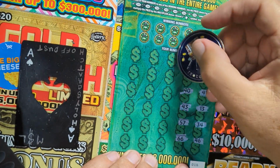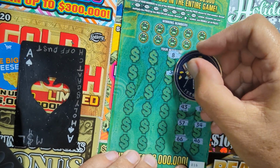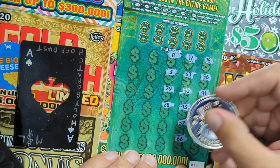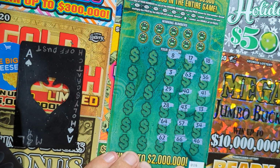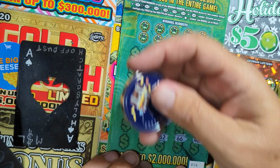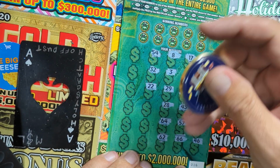If they can get it together on top and bottom, we'd be okay. We got an 8, a 3, 29, 28, 64. There's 64 again. That's the third one it's been on. Hopefully it'd be good again. 54, 32. There's 2.